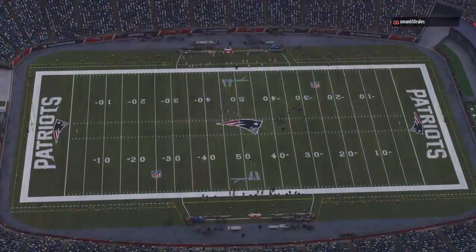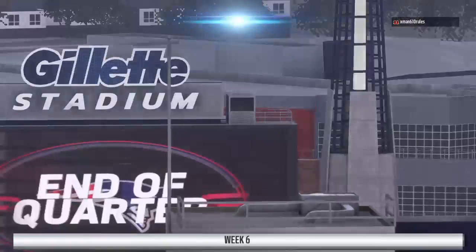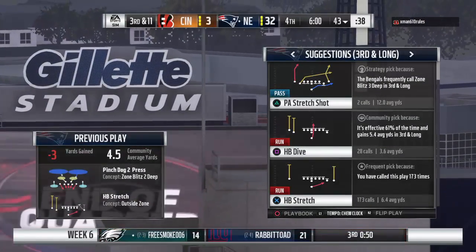Back now in Foxborough. A lot of happy faces in the crowd at this point as their guys have a big lead here to start quarter number 4.